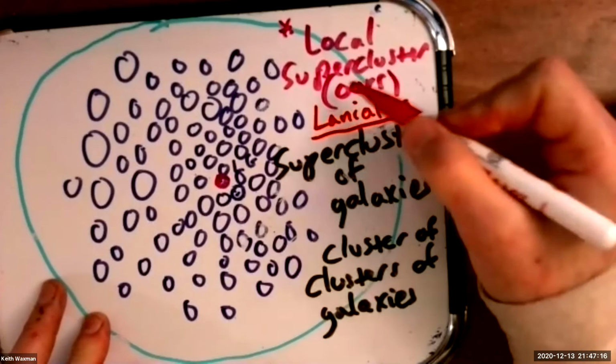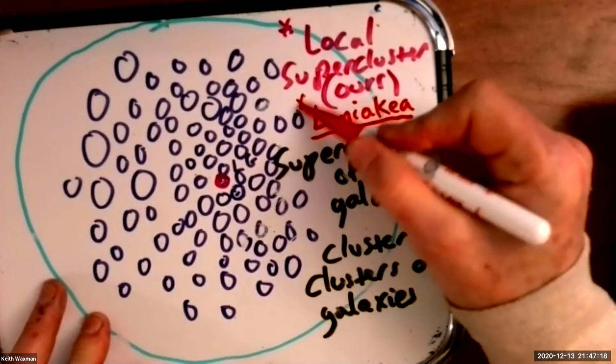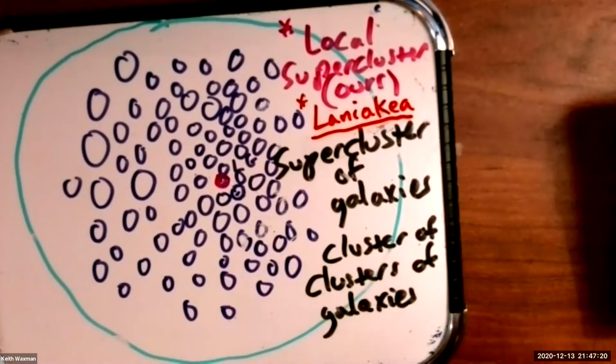Laniakea. So local supercluster is good to know, but so is Laniakea. Actually, that's way better. Laniakea means immeasurable heavens. I'm not going to ask you that. Might not even be right. I think I looked that up. I think it's right. Immeasurable heavens, Laniakea is the name of our local supercluster.